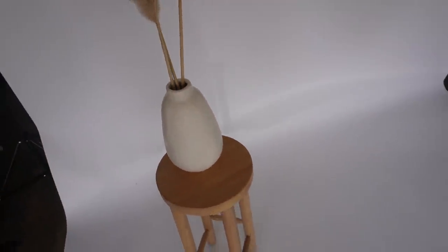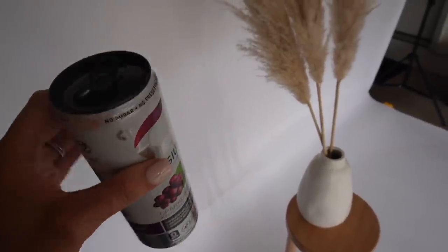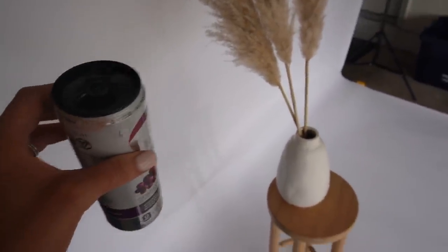So I have this as kind of a photo prop. I just use it as I need to. Drinking a Celsius because I always need extra energy on a shoot day. I'm outfit changing 40 billion times.